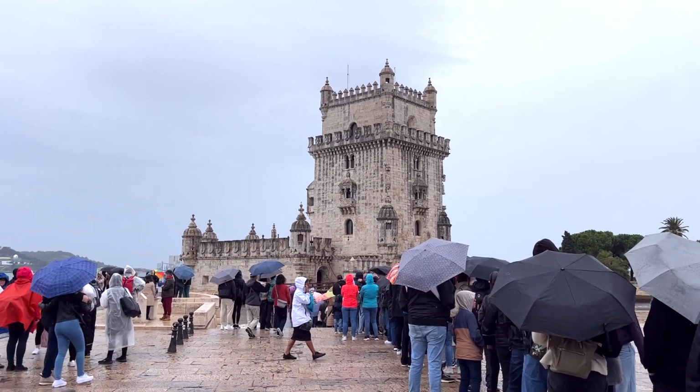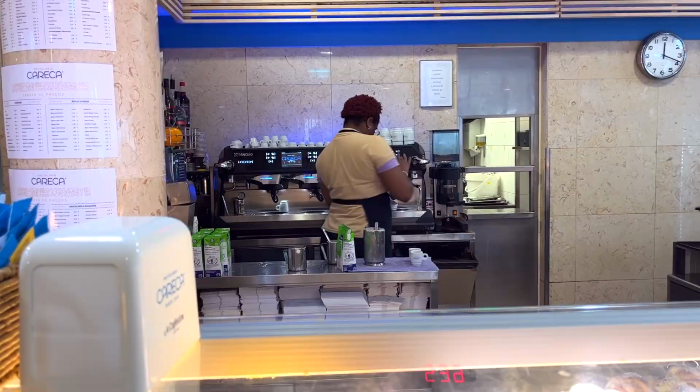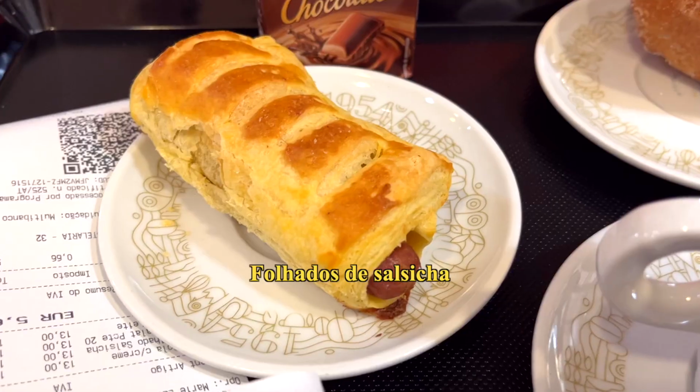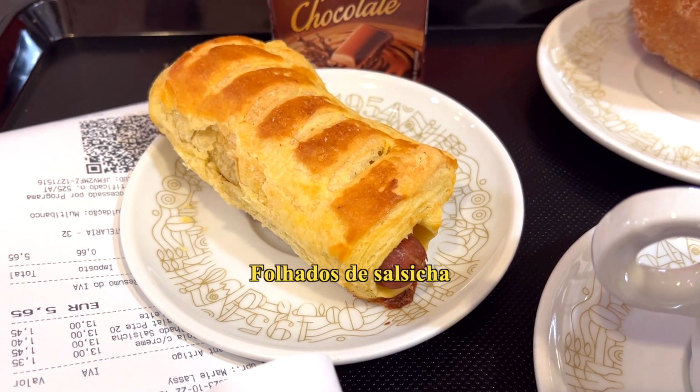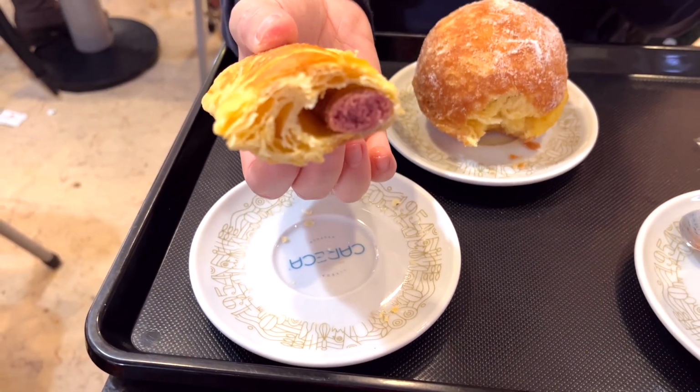After the Pastel de Belém, I still wanted more for breakfast. I walked away from the historical building and found this super busy bakery. I had this sausage wrapped in pastry. It tasted kinda just like a sausage roll, but with a slightly sweeter and much more buttery pastry wrapped outside.